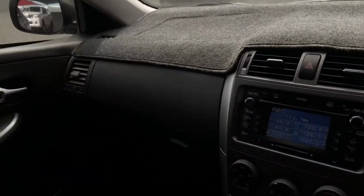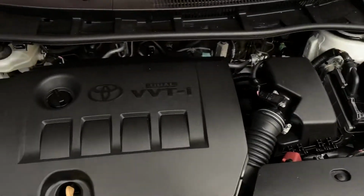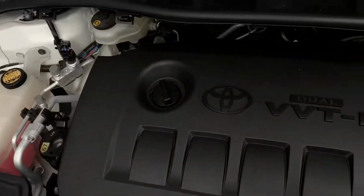I said you do have the electric sunroof in both tilt and slide. Open that up, gives you a nice little look. So I'll pop the bonnet now. It's running very nice and quietly too. There you go, 1.8 litre, four cylinder. Running smooth as.